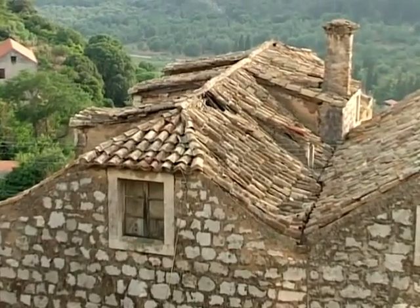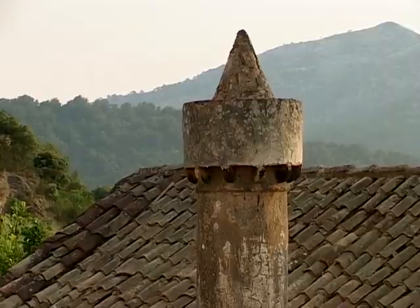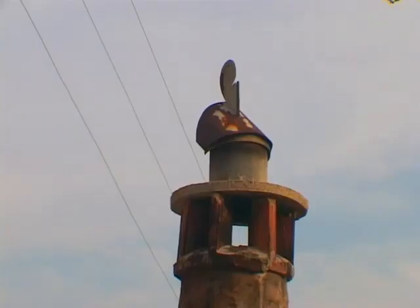The architecture is original. Strangely shaped chimneys, Renaissance ornaments, a multitude of flora.